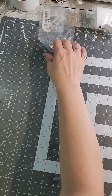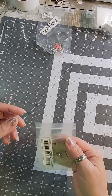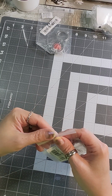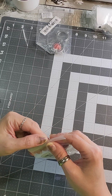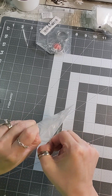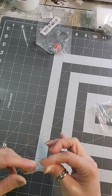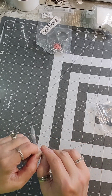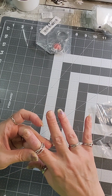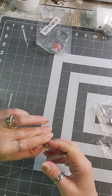And then, what is this? Oh, there's another ring. We'll see how this one rates. Because this is a 7. It is silvery. It was $1.48. Package inside of a package. Goodness. We'll see. No, it's not a 7. No, it's not a 7. See, that's annoying.